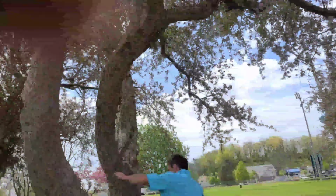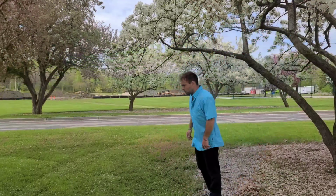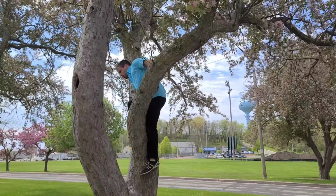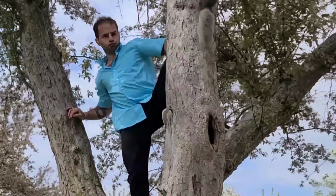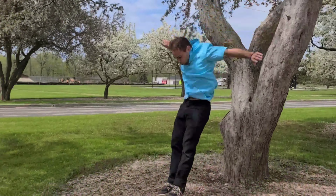Final one here. This is kind of not especially cool looking, but it's actually probably the hardest one. Trying to get up this tree in one fluid motion, like my man Wavezilla. Final. This is actually the final one.